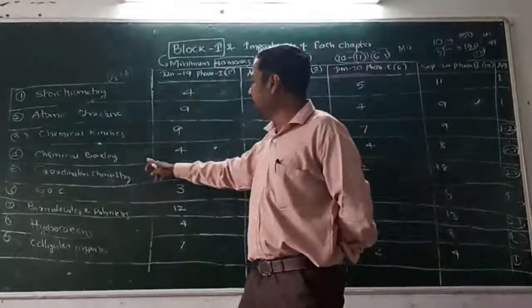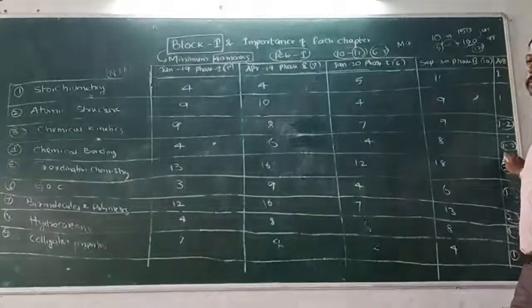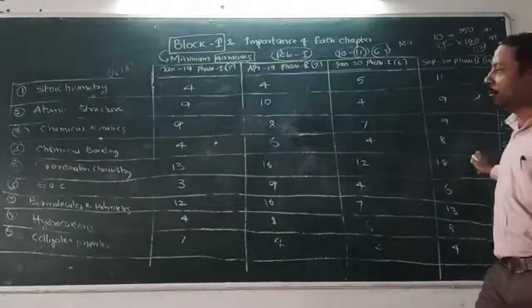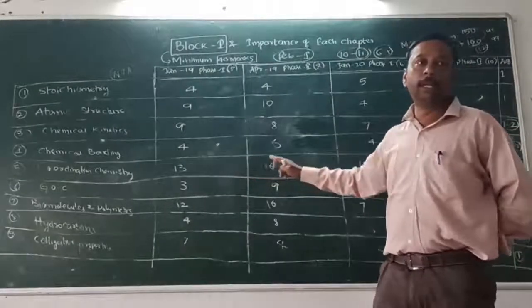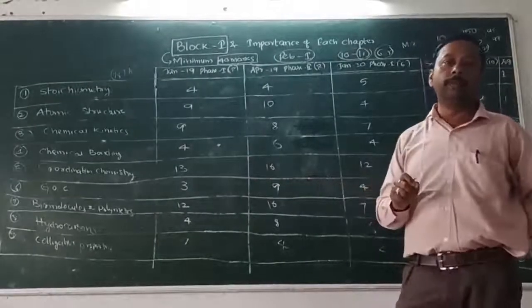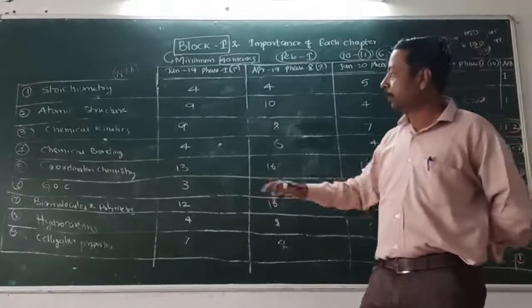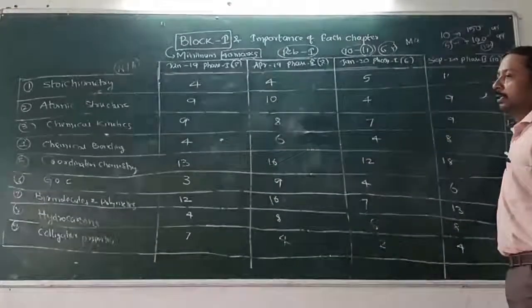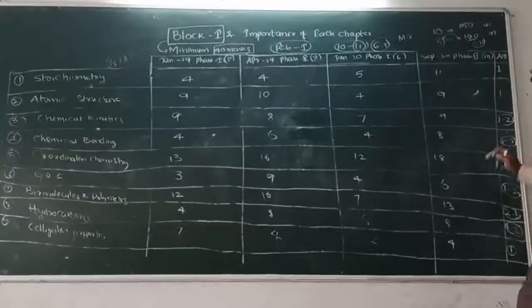Okay, then chemical bonding. See, it also has the best of both. The number of questions is very high, and total inorganic depends upon this chapter. If you are perfect in chemical bonding, you need not study much about the P block, D and F block. So 4 questions, 6 questions, 4 questions, 8 questions, and this contains minimum 1 question. Some sessions have 2 questions.